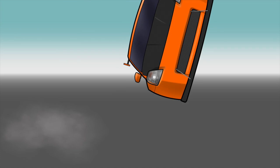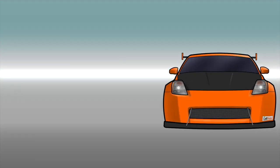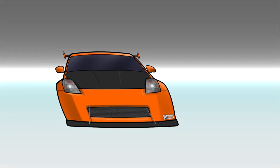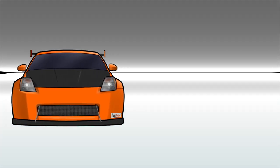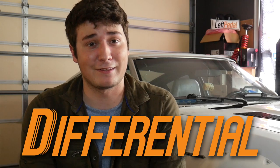The chassis of the car takes a beating from this sport. The car is constantly being thrown from side to side while fighting against the friction from the tires to the ground. The roll cage of a drift car doesn't only serve to protect the driver. It also does an excellent job of strengthening the chassis to handle such harsh movements by replacing empty cabin space with heavy-duty metal bars. And let's not forget the differential.